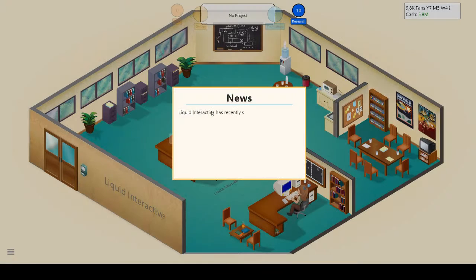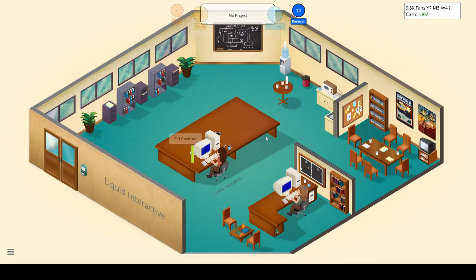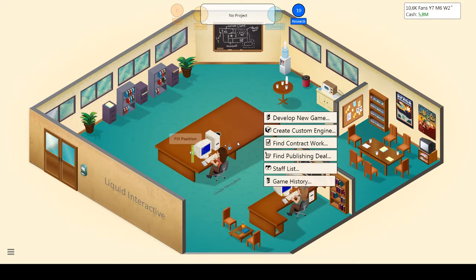dollars. Liquid Interactive has recently sent warnings to several people. Yeah. Piracy is an increasingly big problem in the industry. Some companies invest a lot of money and effort to fight piracy, while others argue it's better to take a more relaxed approach and invest in better games instead. Exactly. And we got fans. Because, of course, if those people took the game and we are not coming after them, they are now our fans. And who knows, maybe in a few years when they have a job, they are going to buy them. Because they like the games and want to support the company. That's actually how it goes.